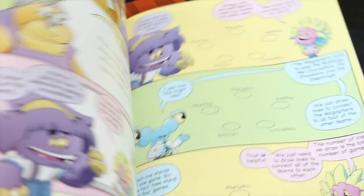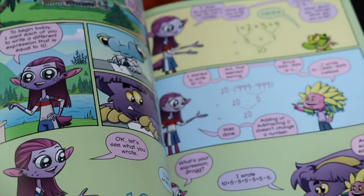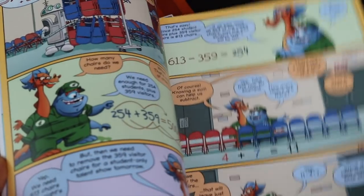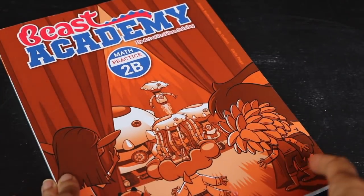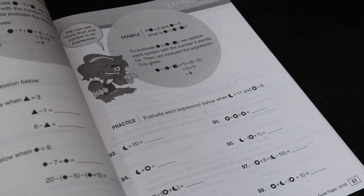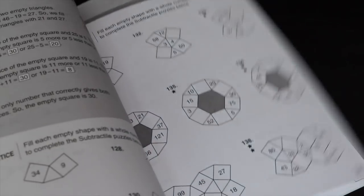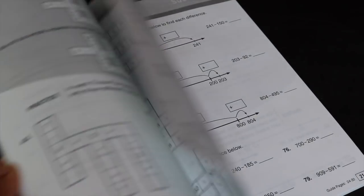So Beast Academy is great because it has this very graphic novel approach, and I did a more in-depth review of level 3, so if you want to go ahead and see that video, I will link it up above. But I think my son is going to love this. It's cartoon based, and he just adores graphic novels and cartoons, and I think it'll be a really fun supplement for him. So we're definitely using this as a supplement and not a core, though it is designed to be used as either. You can see that it has algebraic concepts introduced and just interesting ways of approaching math. So again, not your typical workbook.